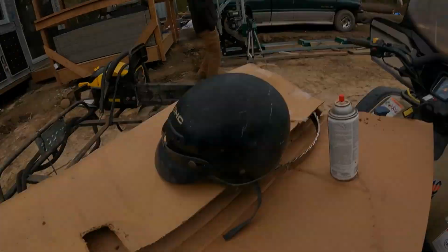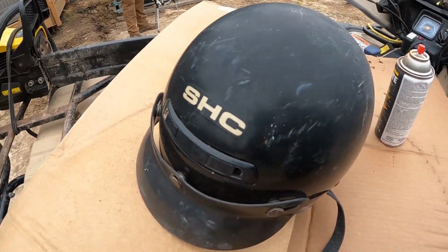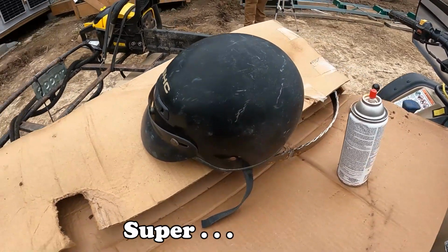Right, it's come to my attention that I should probably be wearing a helmet every time we're on the ATV. So this is the one we have. State of the art, SHC. Stands for... super. What does it stand for? Comment down below. I have no idea.